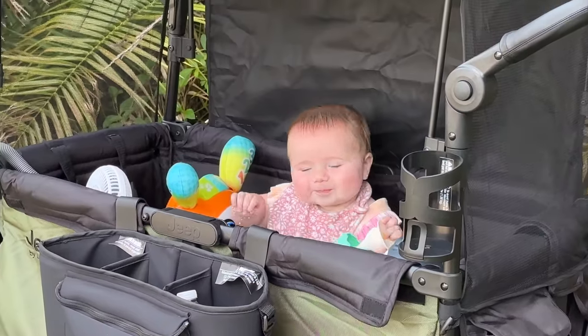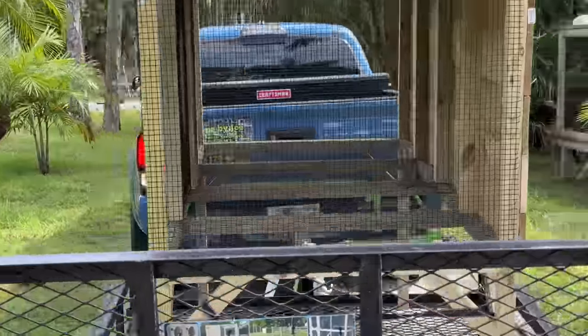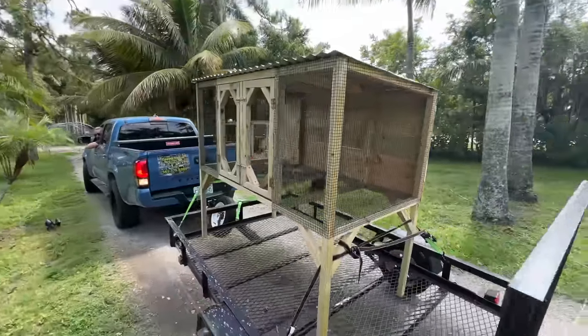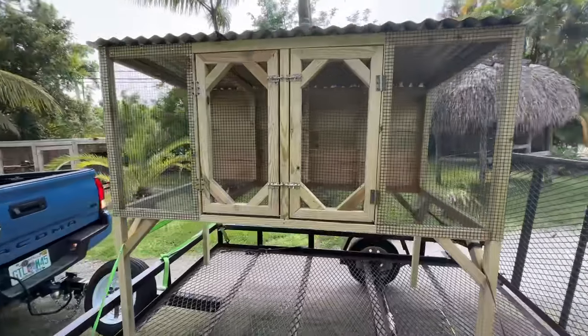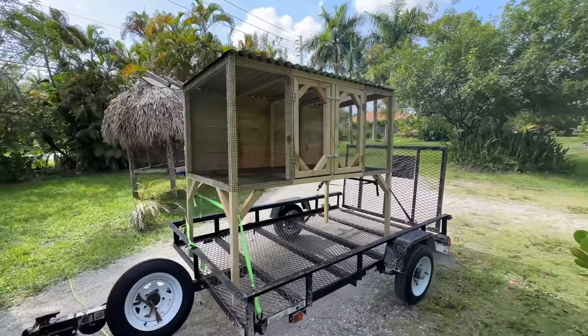Okay. So cute. Taking a break, my buddy Joe just got here with the new quail coop that he built. Check this thing out. Look at this thing. That thing is sick. This is gonna be perfect. Look at that thing. So tight. Look at it. Just look at it.